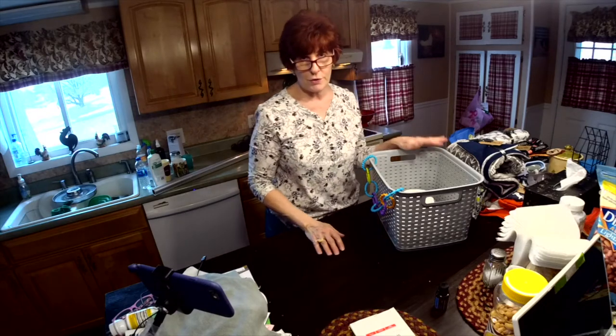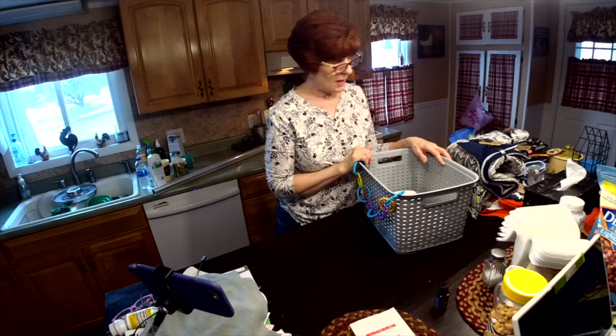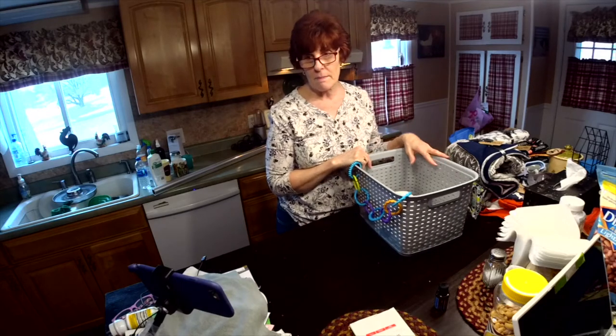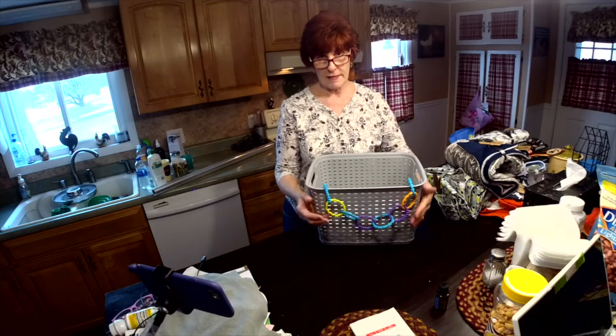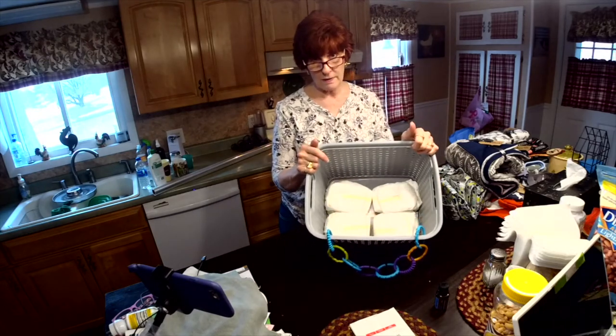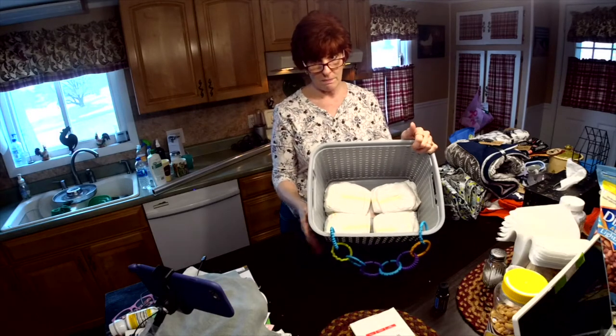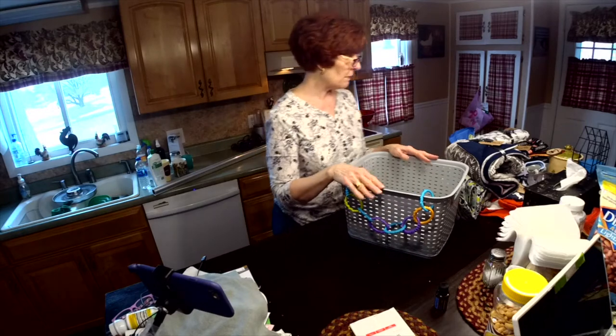Guys, I thought I'd do a quick video. I have the big baby shower tomorrow, and this is the basket that I'm making for the gift. I've added a few of those links to the front of it. I made a diaper cake, so I added the leftover diapers in the bottom of the basket. This basket I got at Dollar General, so it was a pretty good deal.